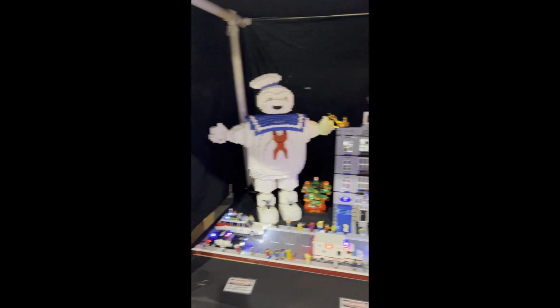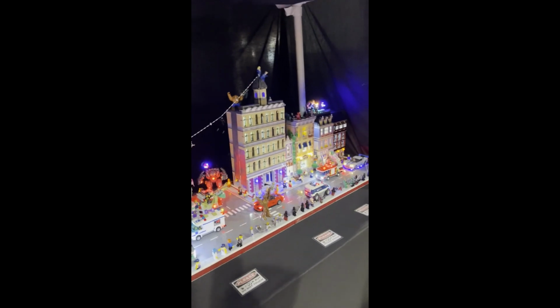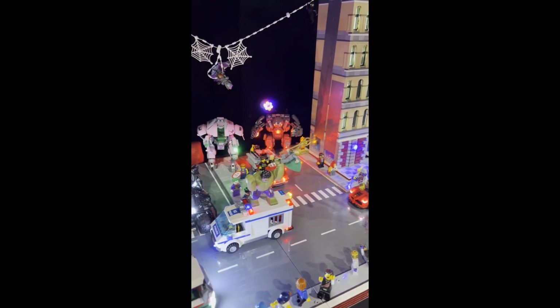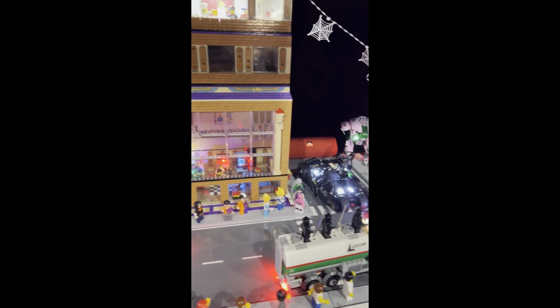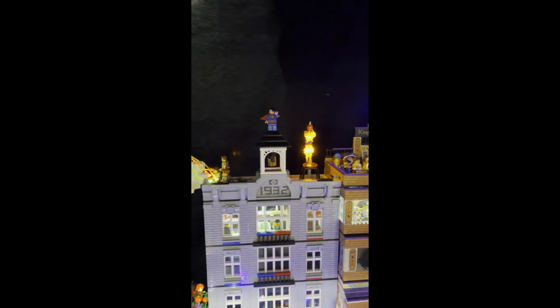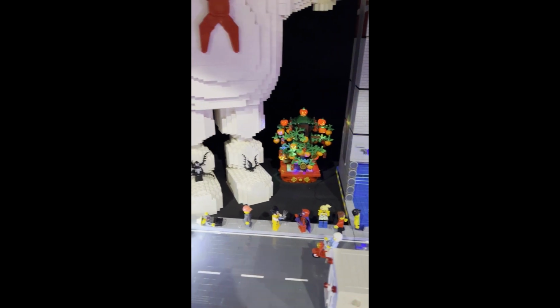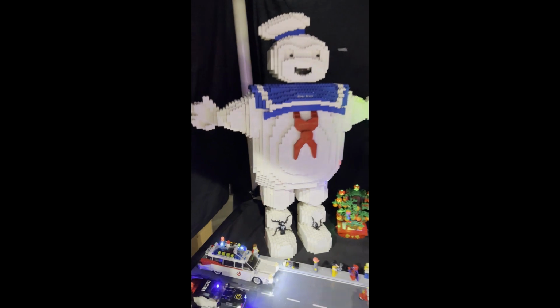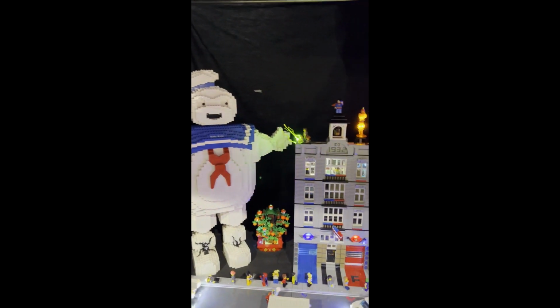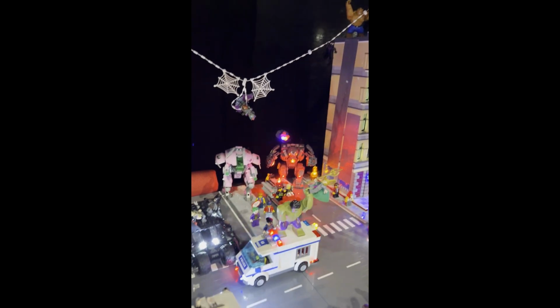Good eye. All right. Looks like we've got Ghostbusters here. The lights on this thing. Everything is awesome. I love this big marshmallow in the state. It's insane. I love this. This has got a lot of detail. Clocks and socks, they're awesome. Figs and jigs and twigs, that's awesome.